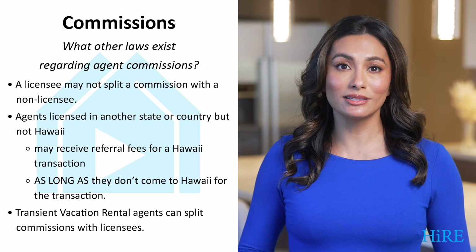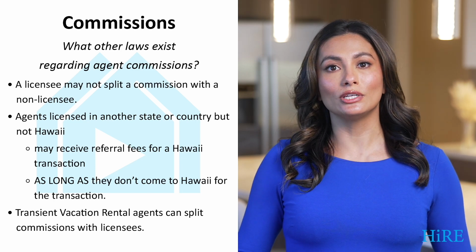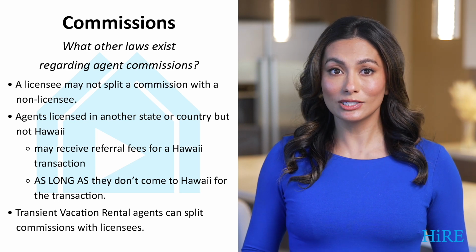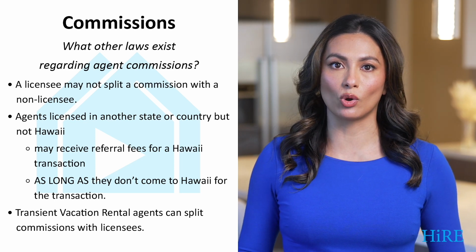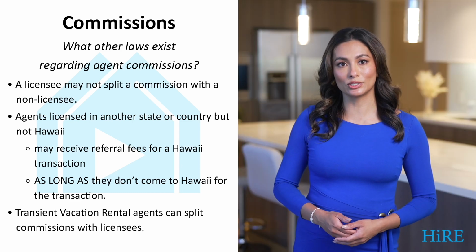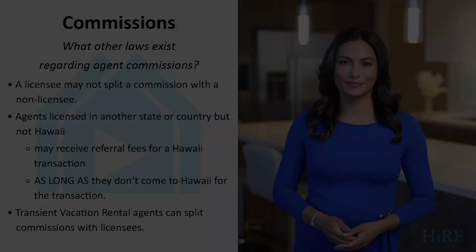If an agent is licensed in another state or country but not Hawaii, he or she can receive a referral fee for a Hawaii transaction as long as they don't come to Hawaii for the transaction. Transient vacation rental agents can split commissions with licensees.